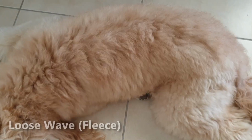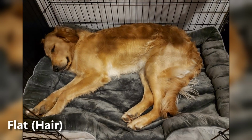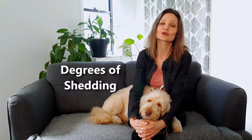Goldendoodle coats can vary significantly from dog to dog. They range from densely curly or woolly coats to loose wave or fleece coats, to cute shaggy coats and flat coats, also known as hair coats. What I've just described is the whole spectrum of coats that are most like a poodle to those that are most like a golden retriever.